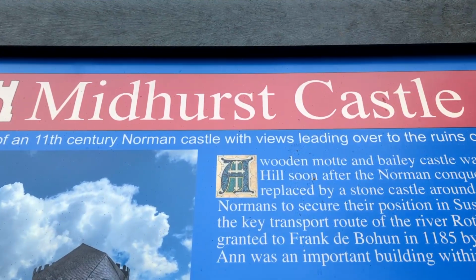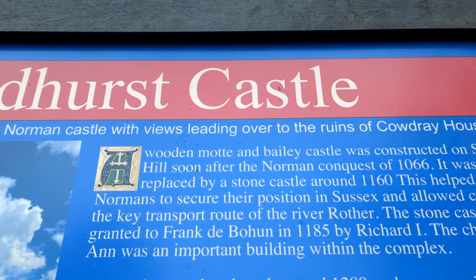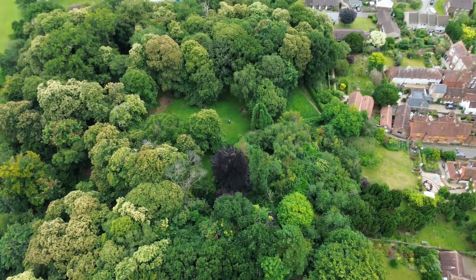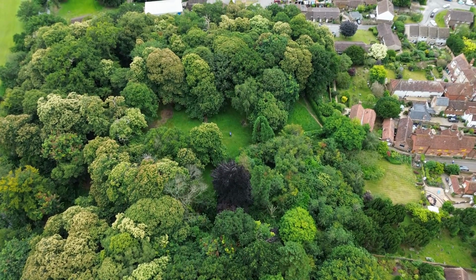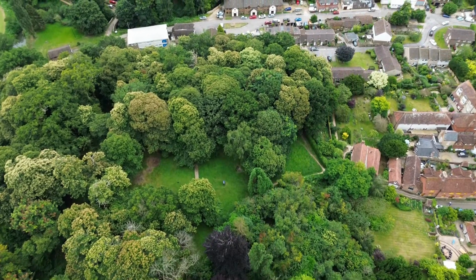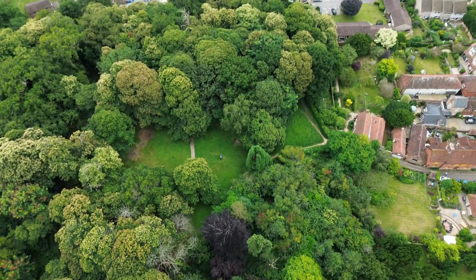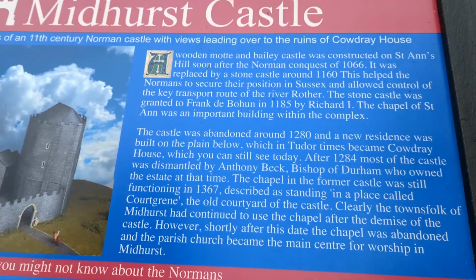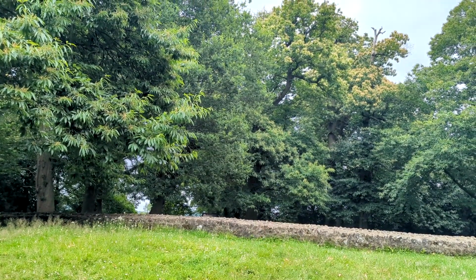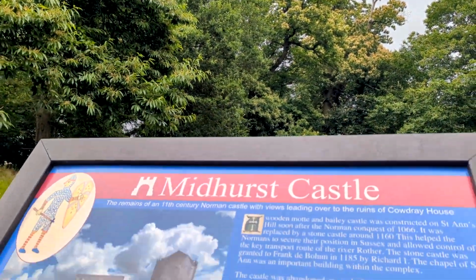So, history on the castle. The wooden motte and bailey was constructed on St Anne's Hill soon after the Norman conquest of 1066. It was replaced by a stone castle around 1160, and this helped the Normans to secure the position in Sussex and allowed control of the key transport route of the River Rother, which is located just over there, and we'll pop down to that in a little bit.